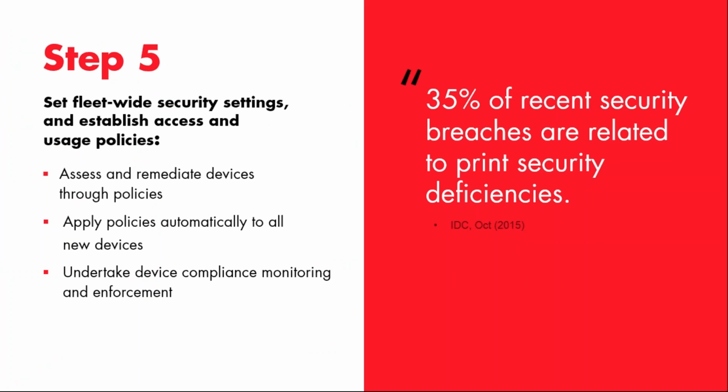Step 5. Set fleet-wide security settings and establish and assess the usage policies. So if you look at an organization that will have 50 to 100 printing devices on the network, and potentially you have 250 plus settings in that printing device, it costs IT an awful lot of time having to physically go around each device and change the settings on them. And then you're also going to introduce the human error factor as they're going around all these machines, changing the settings on the devices to lock them down and harden them. HP will have a great software solution called Jet Advantage Security Manager.